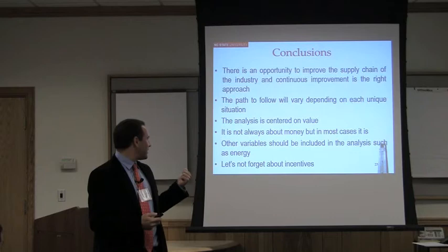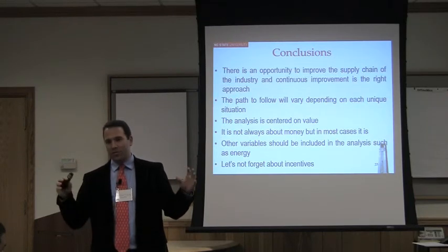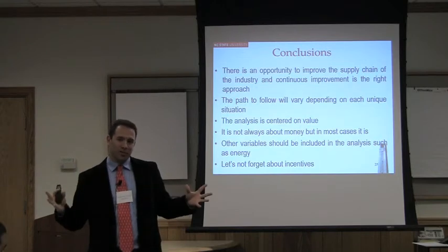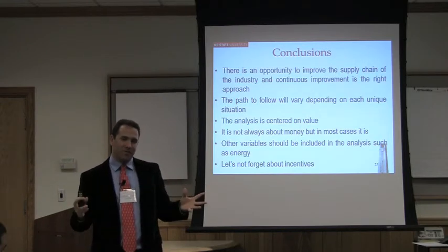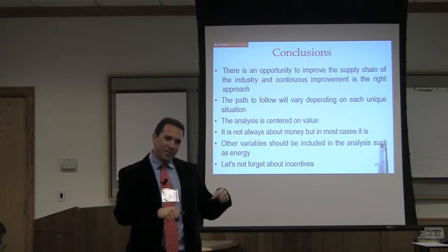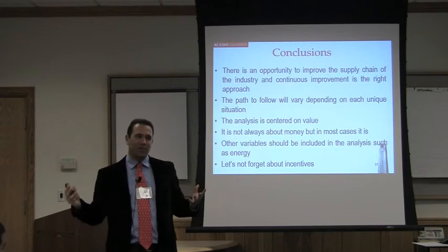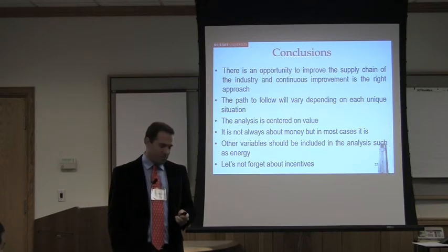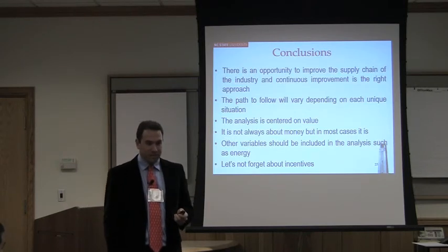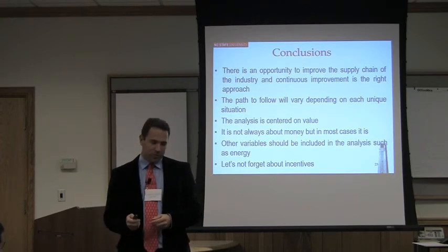And the final one is that we shouldn't forget about the incentive. If we're talking about logistics, we're talking about long-term. Incentive might not be there long-term. So if something makes sense today, it might not make sense tomorrow or in 2020 or down the road. So that's the other thing that we need to account for and take into consideration when we decide what we want to do for our industry.